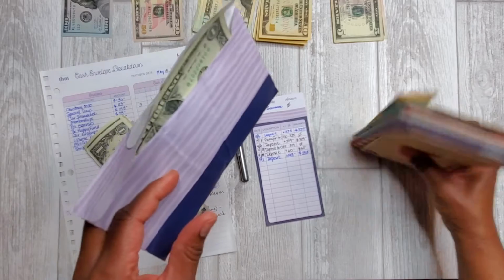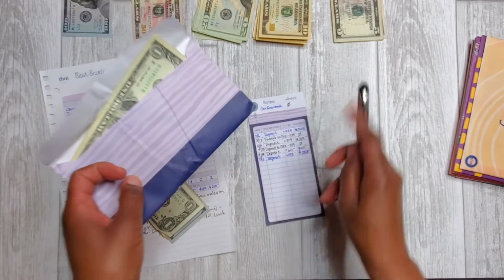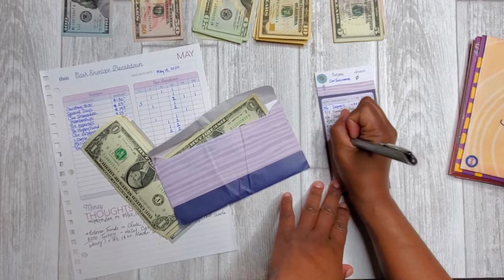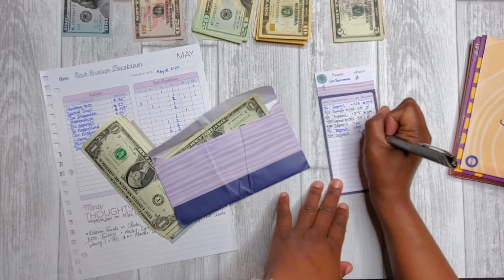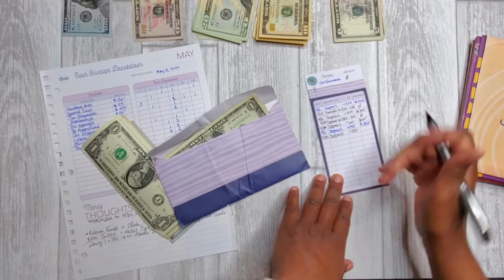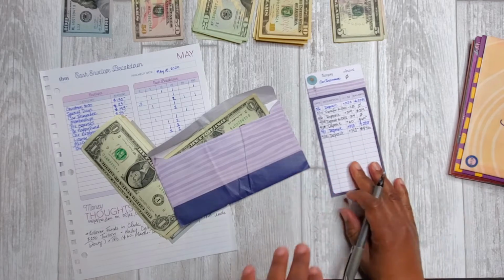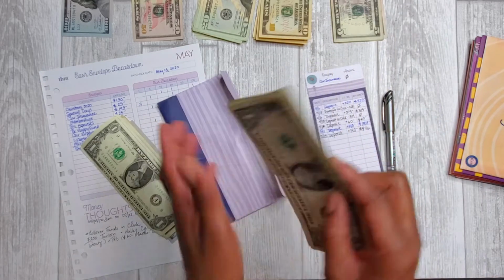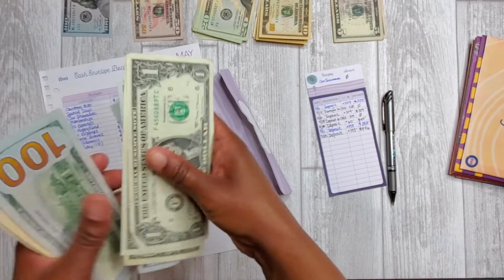Move these over to the side real quick. Okay, so today is May 15th. Deposit plus $193, and my total is $446 for that. I'm going to add up everything I have in here to make sure that's my new total.